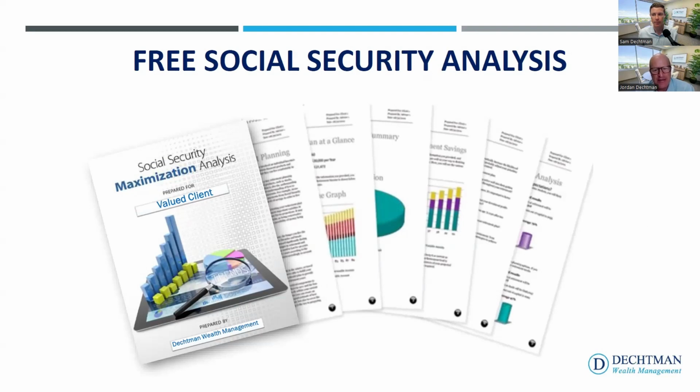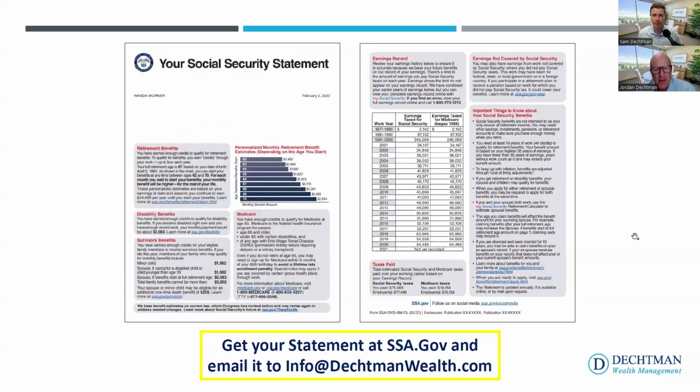There's over 89 different ways to collect benefits, and we're going to help you decipher the best possible scenario. In order to provide this analysis, we need your help. If you can go to ssa.gov and get your Social Security statement, it's a benefit estimate statement. This is what we need to prepare the analysis. If you are married, for both you and your spouse. If you are divorced or widowed, we just need your benefit, and we can work with you from there based on other factors.